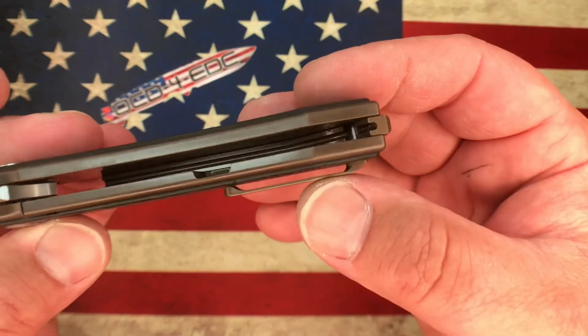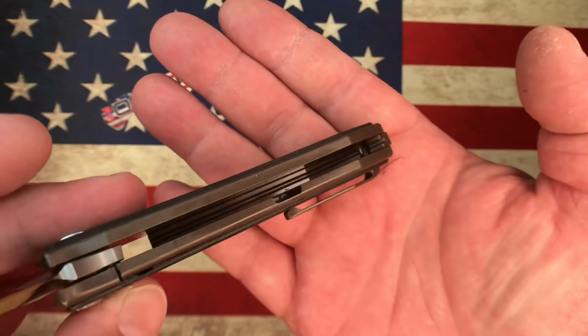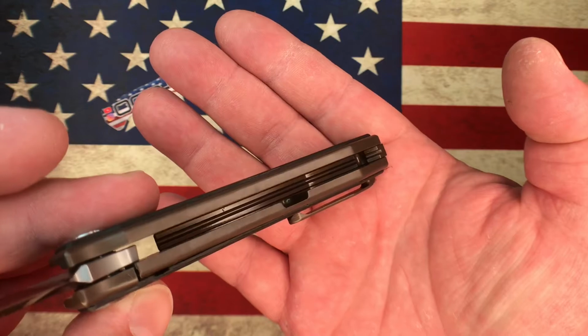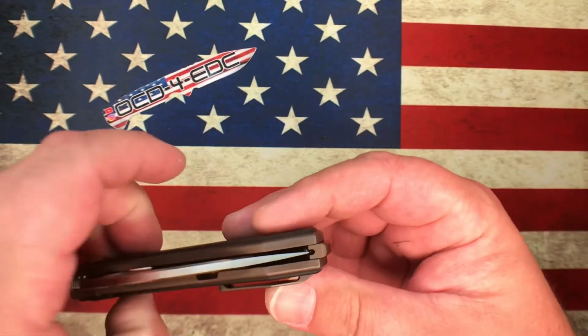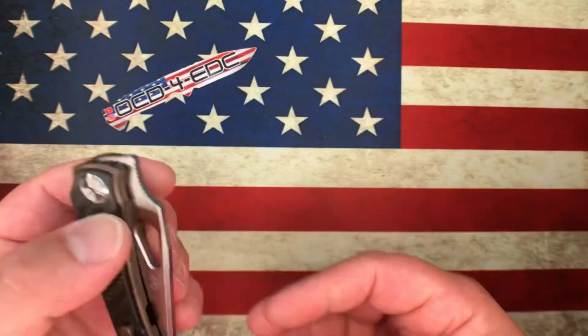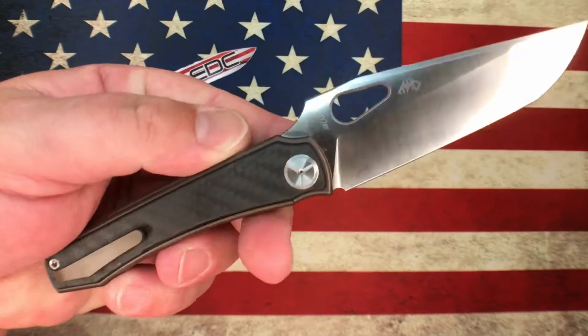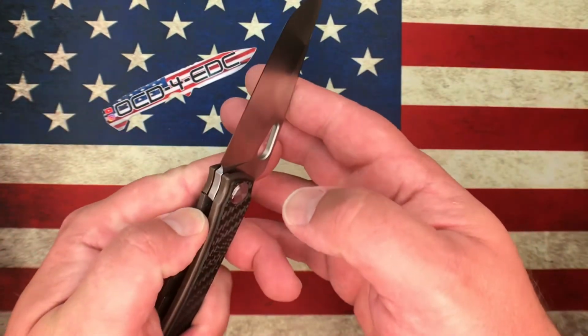It's a really nice back spacer. You can actually see the milled groove down in there where the blade nestles into the back spacer, which is also really cool. It's just perfectly done. Blade is perfectly centered, and an absolutely gorgeous knife. So there you go.